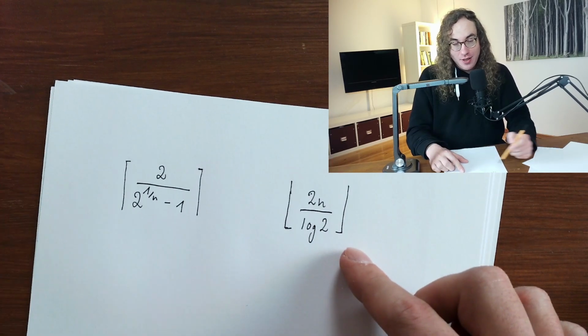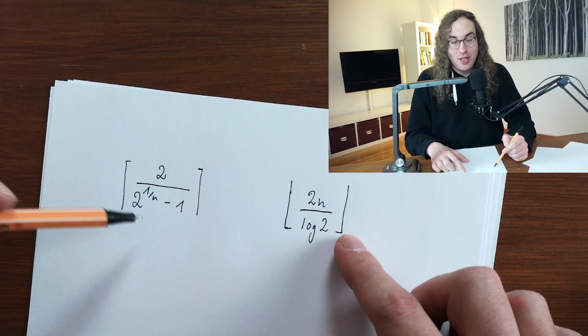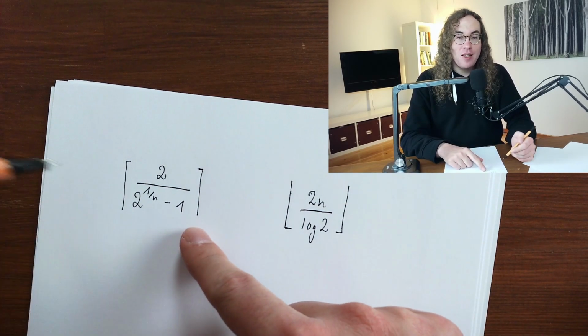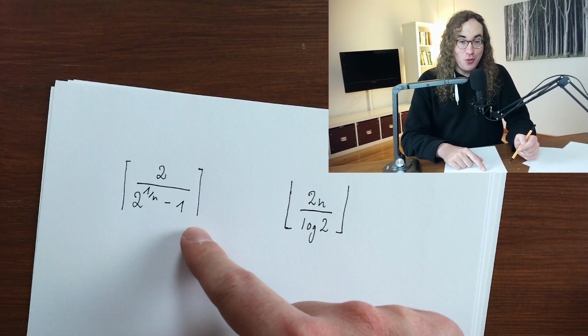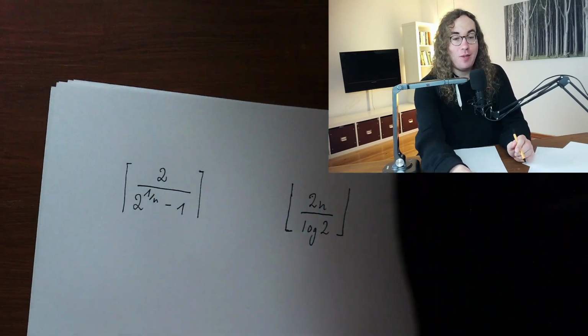Again, you get 2 sequences. You have very simple formulas describing these 2 sequences. You can write very simple computer programs outputting them. But the agreement of values of these 2 sequences is absolutely wild. So let me actually show you.